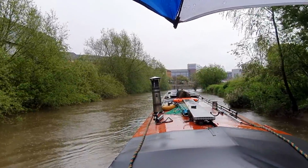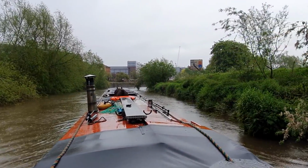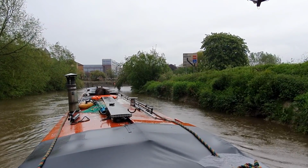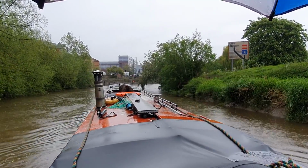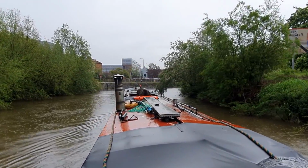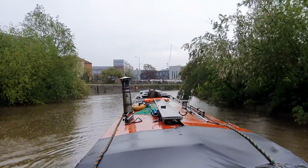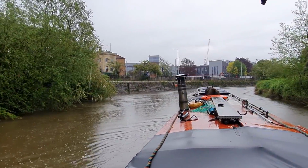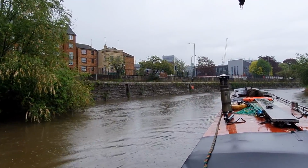Right, so we go around this corner here, and there's another sign to tell us to keep to the left. Concentrate now. Right, so we should go around here and you'll see Gloucester Lock. And that little brown sign. It's welcome to the city of Gloucester. You'll never leave.